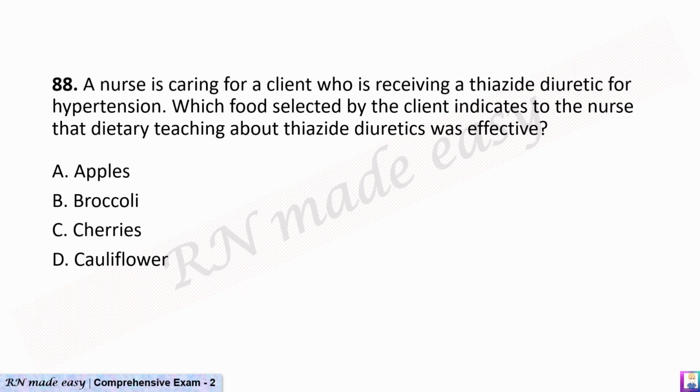Question 88. A nurse is caring for a client who is receiving a thiazide diuretic for hypertension. Which food selected by the client indicates to the nurse that dietary teaching about thiazide diuretics was effective? A. Apples. B. Broccoli. C. Cherries. D. Cauliflower.